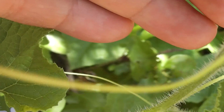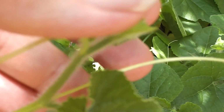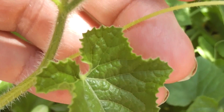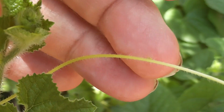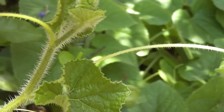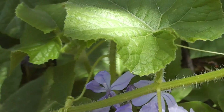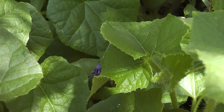There's the tendrils. You can see they're just cucurbits. They're just a type of cucumber, aren't they? That's all they are. Look at my fingernails. Why do I always have dirty fingernails when I'm making films? I've got mud under them or something. I'm always potting and stuff.